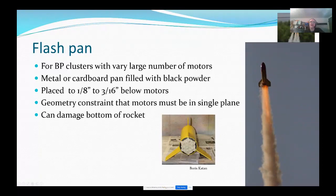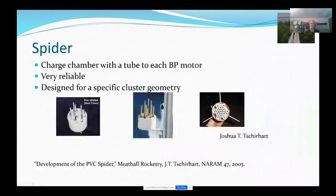This is a metal or cardboard pan filled with a thin layer of black powder. You need to have your motors, or sets of motors, in a plane. Your igniter lights off the black powder, and then the black powder lights off all the motors. It's a very effective way to light large numbers of motors, but it can also burn the bottom of your rocket. Now, somebody has developed something called a spider.